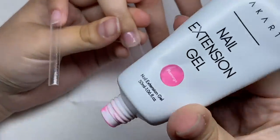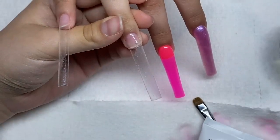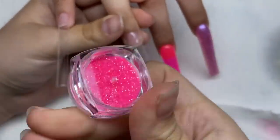Okay, the next nail is going to be this neon pink color, and then I'm gonna sprinkle on some of this glitter, and then we're gonna encapsulate it.